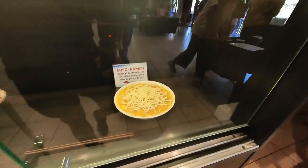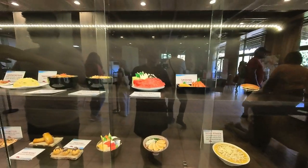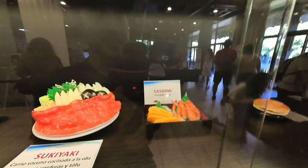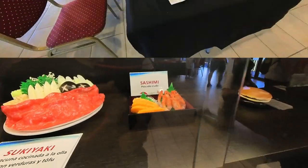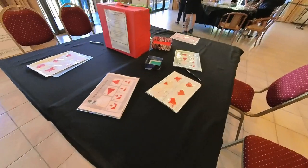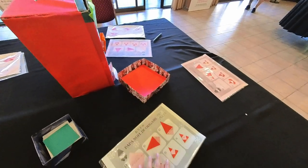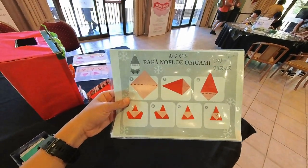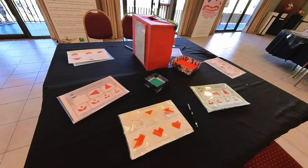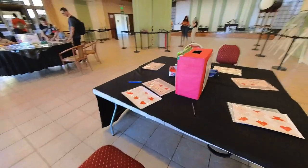Kind of want that, even though it's really hot right now. Kind of want ramen. Of course, sashimi. So you can do your origami folding here for free. They provide the papers for you guys. See, those big papers and some guides on how to make origami. This is super cool. I'm gonna try to make one right now.